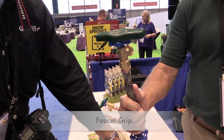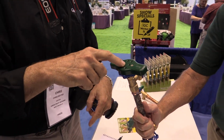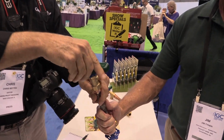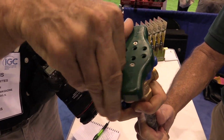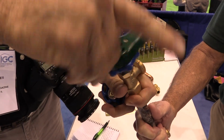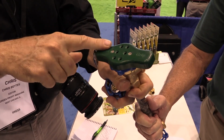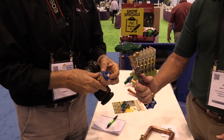It's actually just a real simple, tough plastic. Actually, that's got to be like an ABS plastic thing that bolts on to your existing hose bib or faucet and lets you get a real good leverage for opening it up, but most importantly, turning it off and turning it off all the way so it doesn't leak. $6.99 retail, so anybody could put one on all their hose bibs around their house.